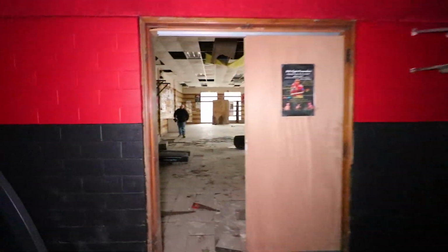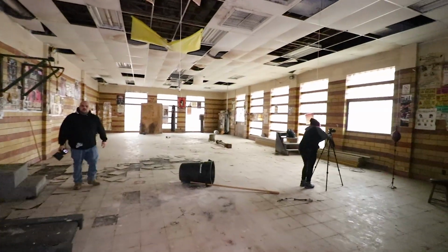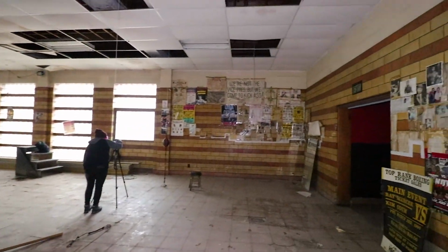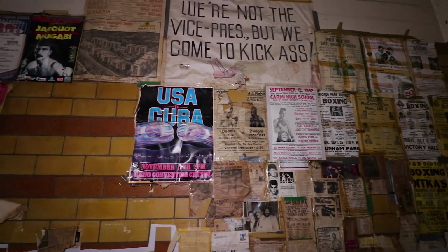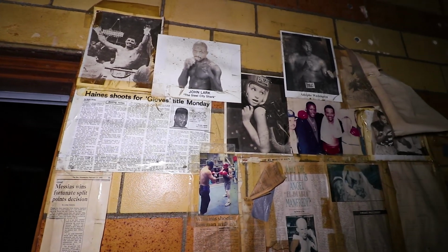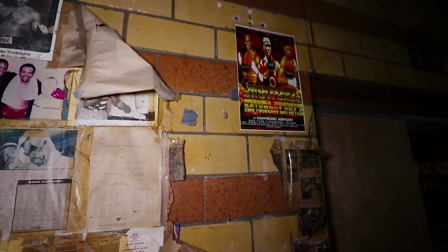So right here is the main gym area. And it looks like this is where they would train. Wow. Look at all those posters up there. We're not the vice president, but we come to kick ass. Tons of photos and clippings of newspapers, all stuff regarding boxing.